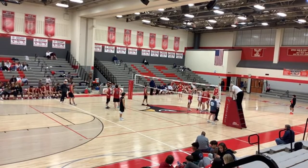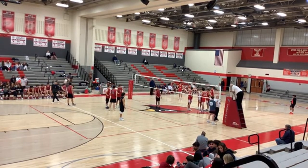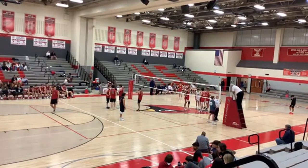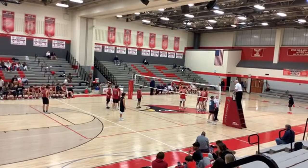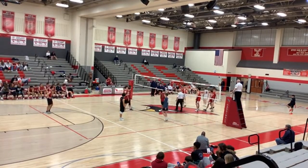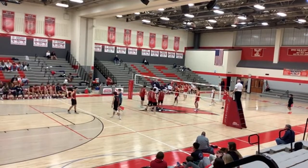I'd be impressed with that line judgment to see a touch out, because that was a really fast hit by Pendleton, and really hard to spot that. And Upper Dublin gets the point. They call it a touch.